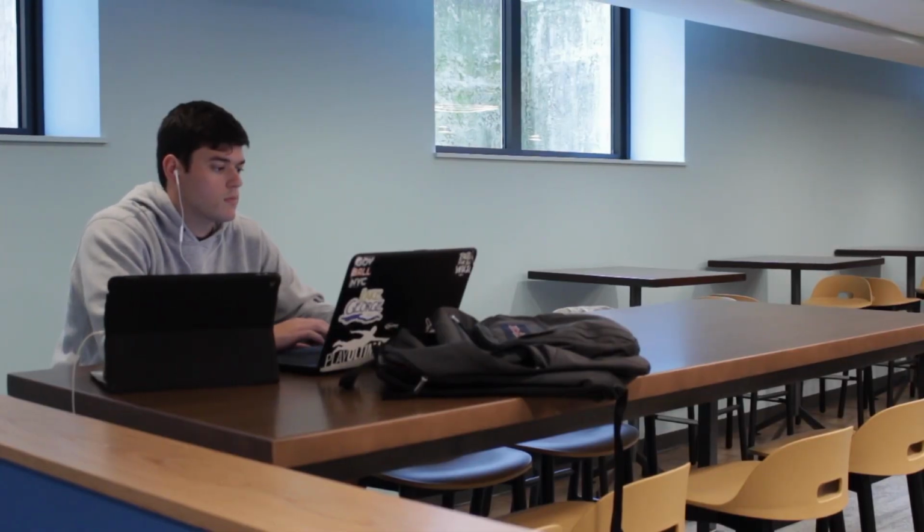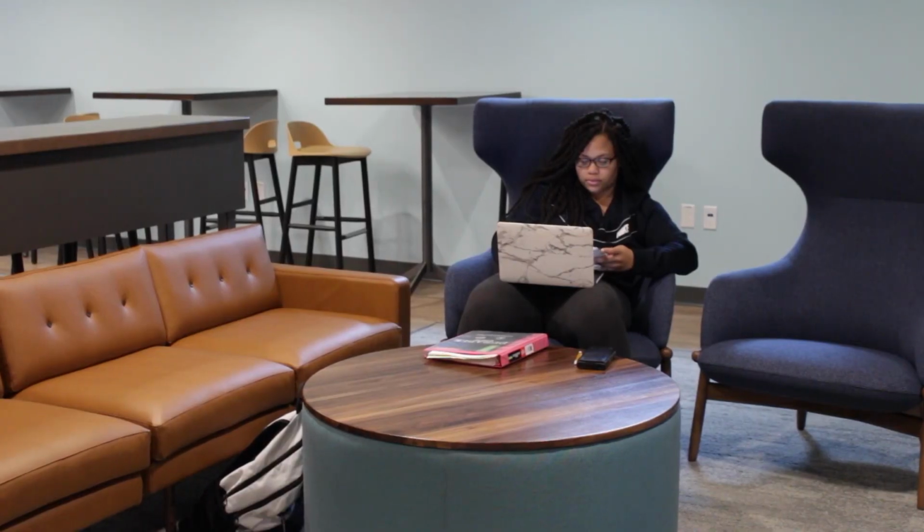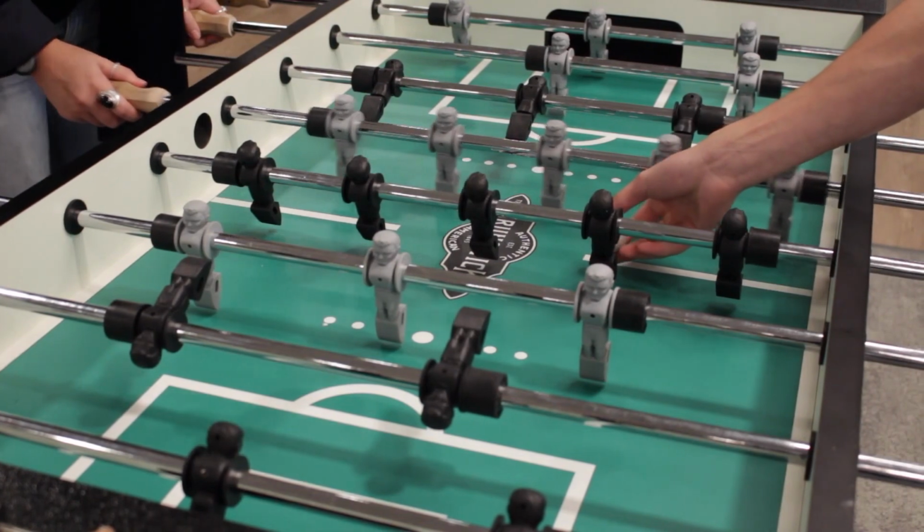There are various common areas inside Shafer for students to study and relax. One of the favorite spots for residents is the game room.